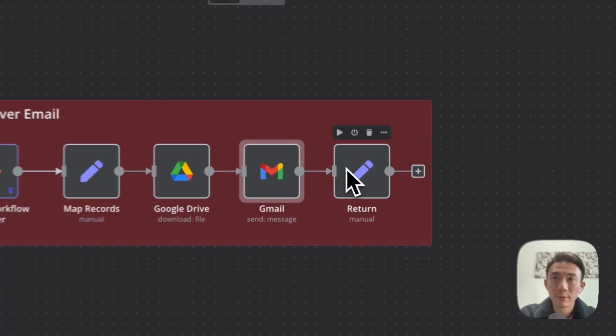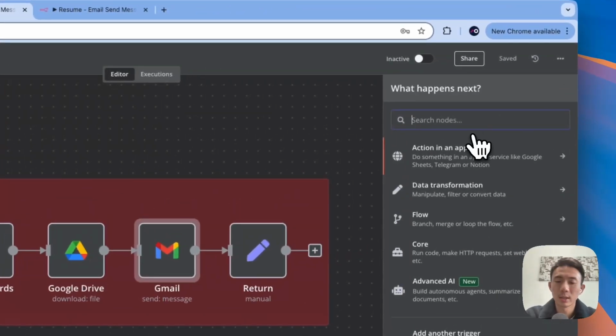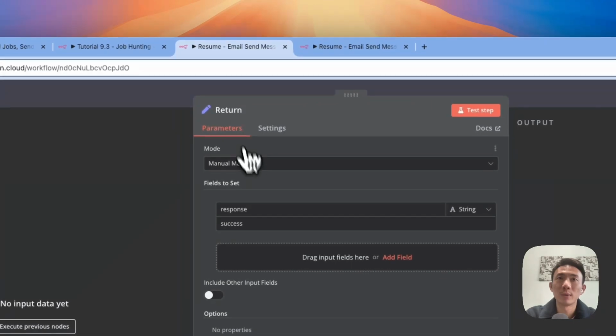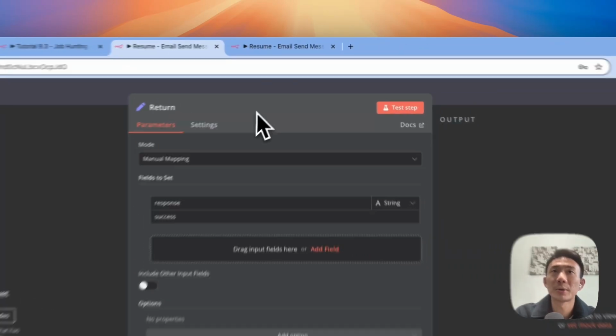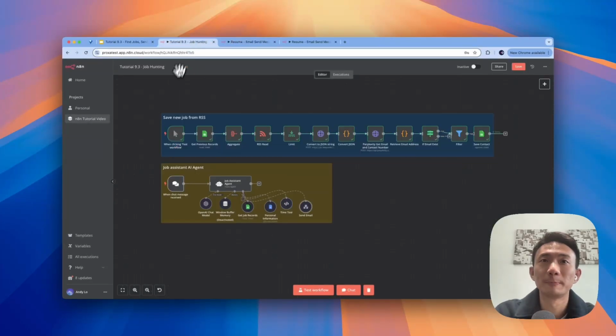And then for the last node, we choose the return here. So again, we can just add edit fields and then rename it as return. So we use manual mapping as the mode, and for the fields to set, we use response, string, and set. Great. So the third workflow is completed as well.